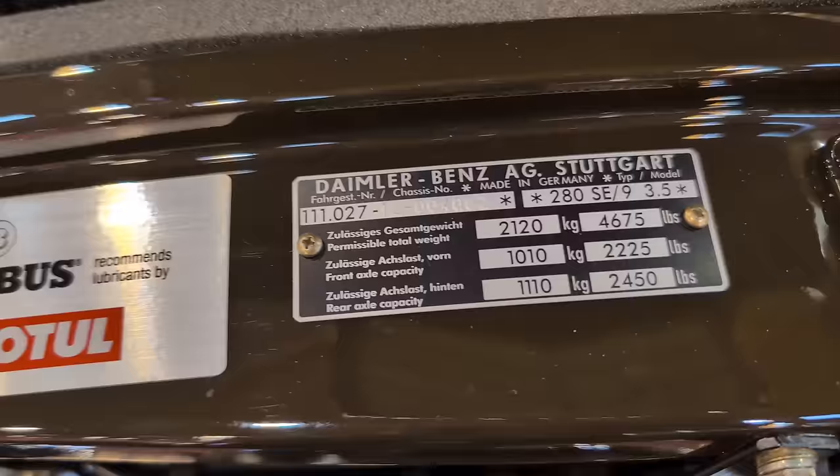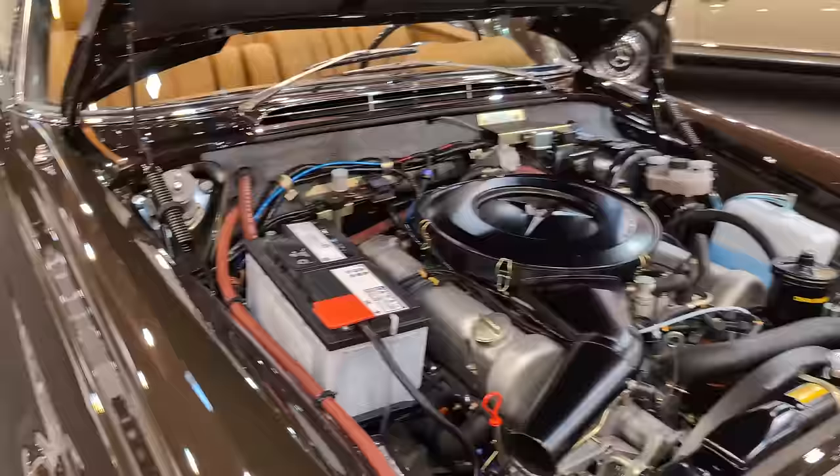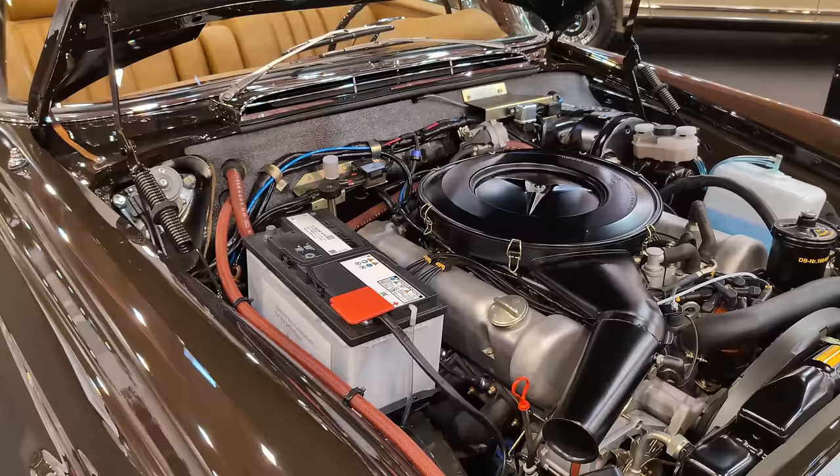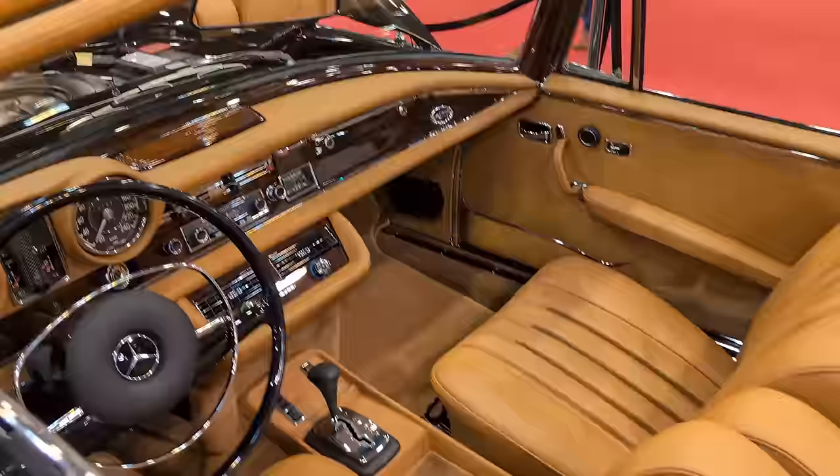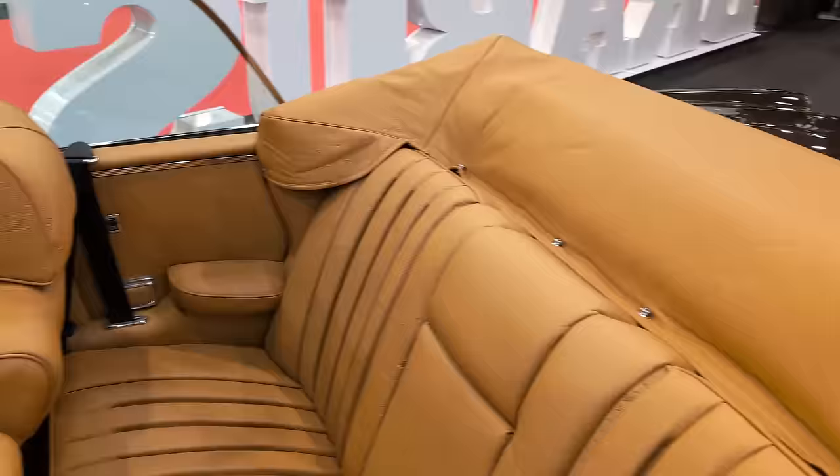Okay, so this is specifically a Mercedes-Benz 280 SE 3.5 Cabriolet. And it looks like it's for sale for 700,000 euros, everybody! Oh, wow! 700,000. And again, with the interiors here. Such high quality work from Brabus. Look at the leathers. Wow. Amazing.